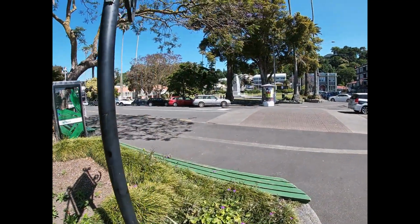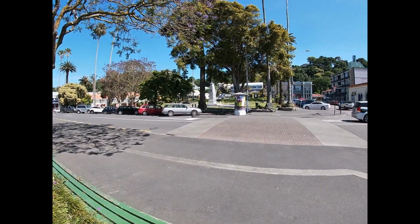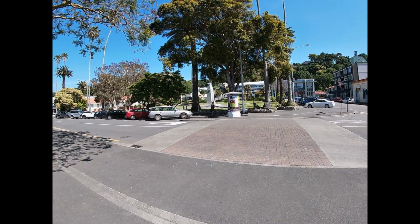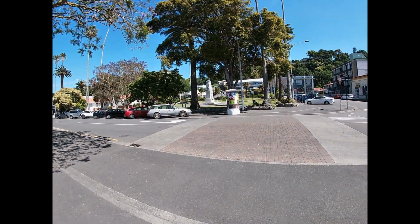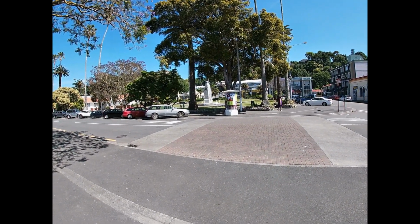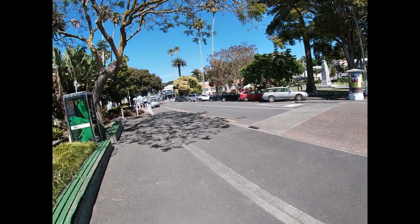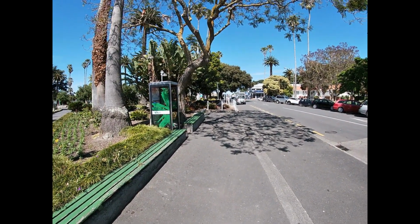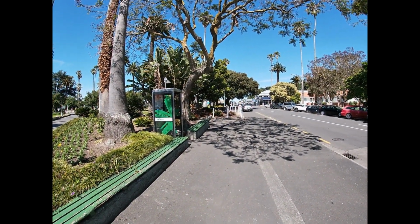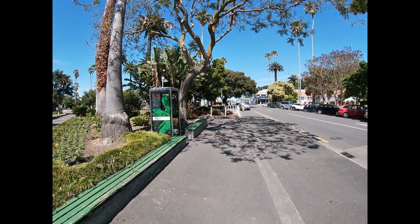So across there we've got our war memorial, tribute to our fallen soldiers from various wars. And of course on Anzac Day, 25th of April, there were always big parades here to commemorate those people. Looking down this way, if you need to, there are bathrooms just down this way, about 50 metres, just part of the bus shelter.